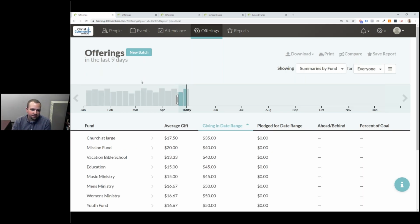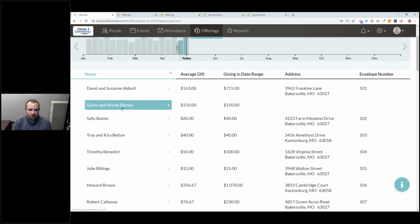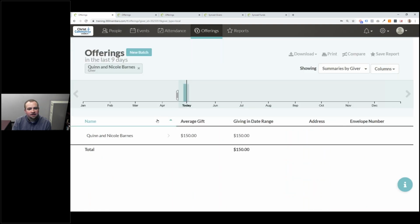I can remove the filter. I can still go to summaries by giver and see all the different people. I can sort it by name and go and click on Quinn and Nicole, and it takes me right back to that view. So that's how that works.